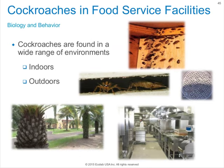So in terms of biology and behavior, they're comfortable being in large groups. And they call them palmetto bugs because they do very commonly reside in the tops of palm trees. And this is the way we like to see our kitchens. They're not always this clean, but this is an example of a very clean kitchen where conducive conditions for cockroaches are largely reduced.